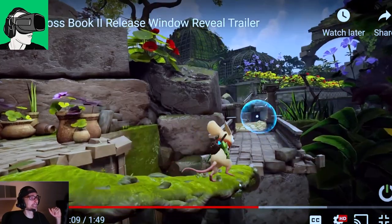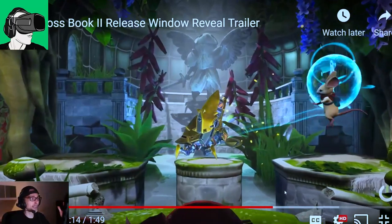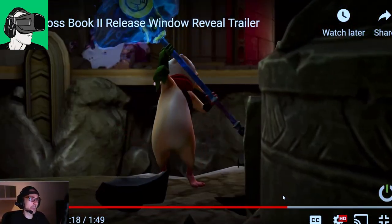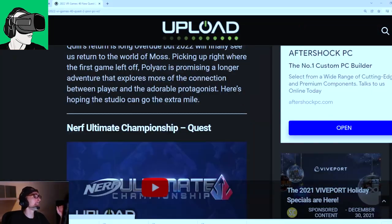So it's going to be very interesting to see in terms of the graphics, the development, how much better it looks, what's different between Moss 1 and Moss 2, because here, for example, I can tell that the graphics look very similar. So let's see what Moss 2 has in reserve for 2022.